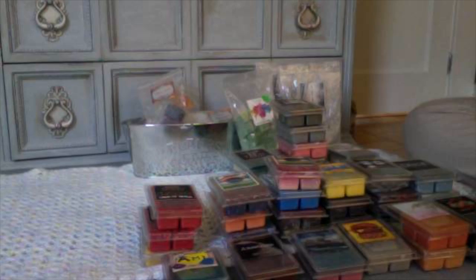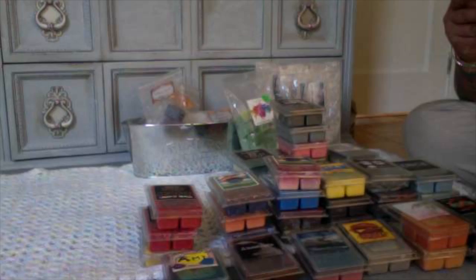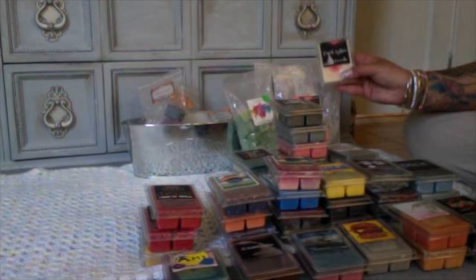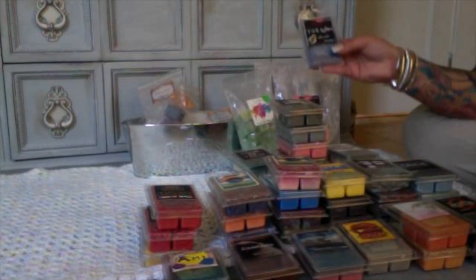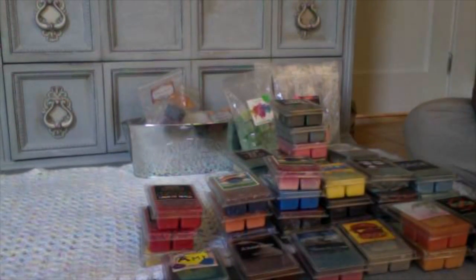Ooh, what else do we have? We have a couple things from the Twilight's collection. I have a BAM in Rosalie. Rosalie is twisted peppermint and coconut cream pie. Love it. I love it so much. I also have it in a clam. I have Twilight's Edward's Promise. This is pink chiffon, gardenia, pink sugar, and vanilla bean noel. One of my favorites. That one's hoard-worthy.